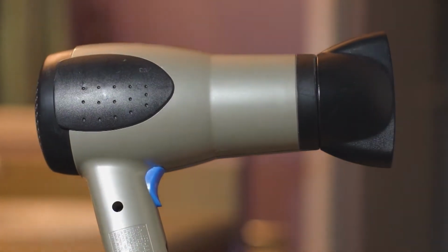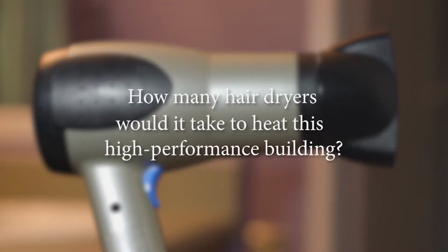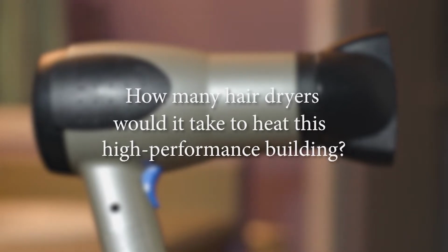You probably haven't wondered how many hair dryers it would take to heat a high performance building. Well, in the case of this one, we figured it out. Find out at the end of our program.